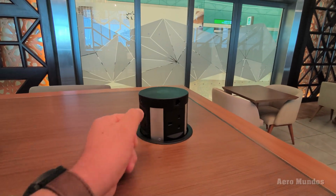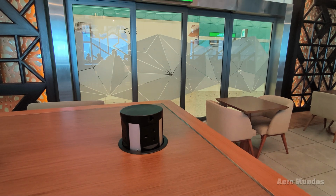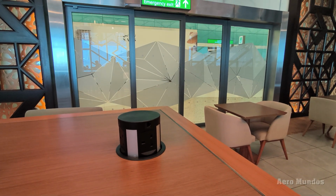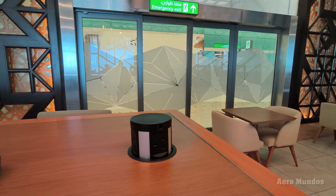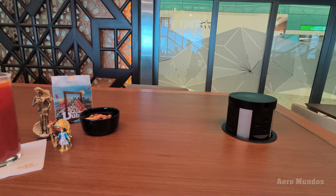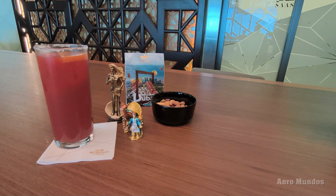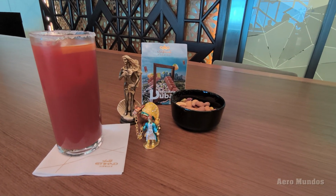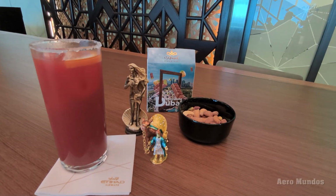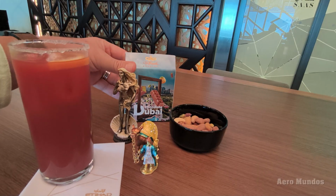Internet connection as well. And as is tradition of the channel, the mascot will take a local friend home and invite him for a drink. This trip is no exception. There's the mascot from Cyprus, some Bloody Mary snacks, and Dubai chocolate.